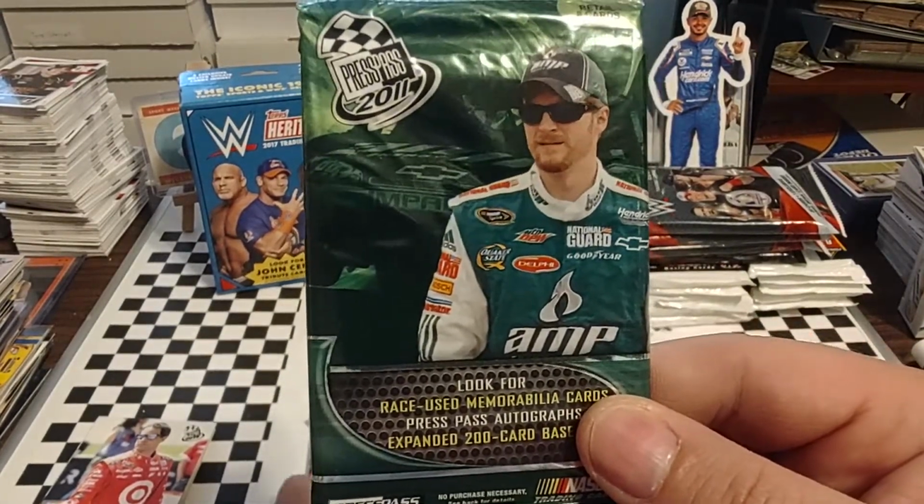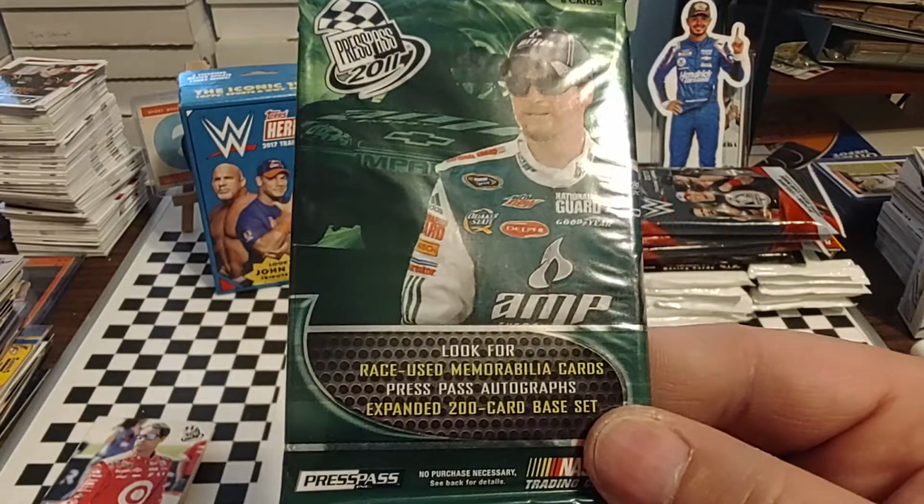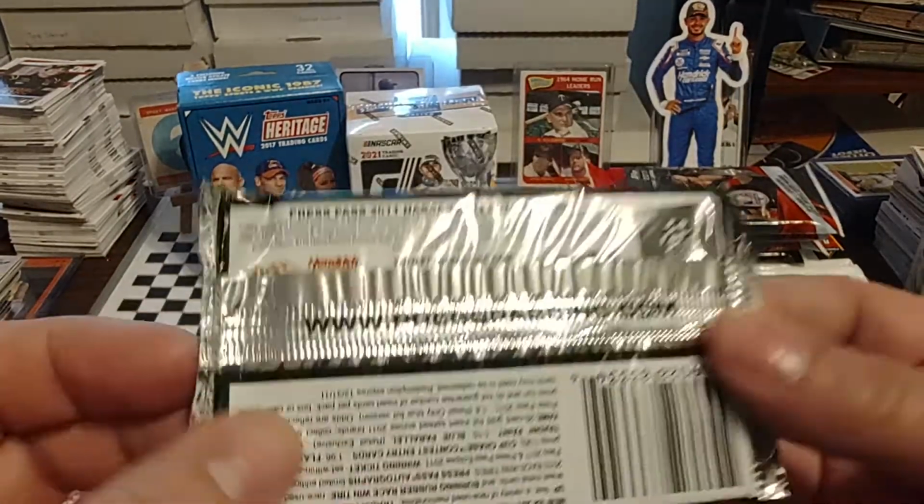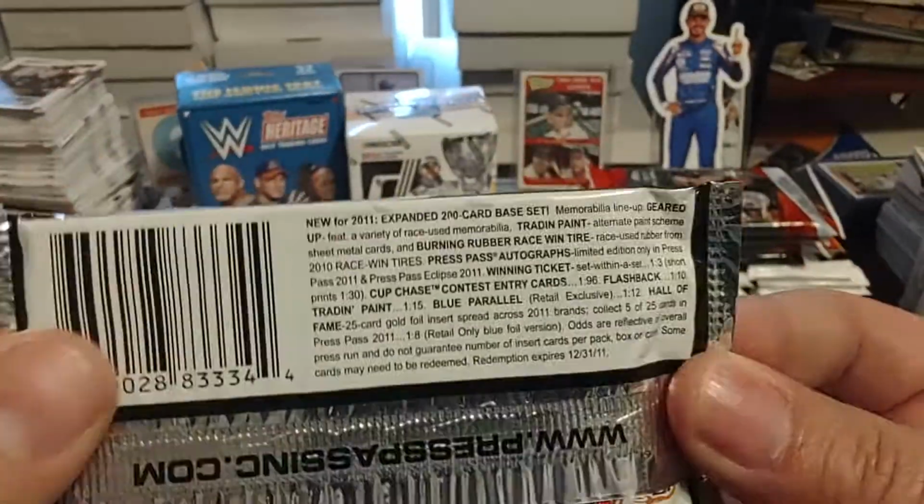So we have a 2011 Press Pass. Look for race used memorabilia cards, Press Pass autographs, an expanded 200 card base set. I bet that was a bear to put together.